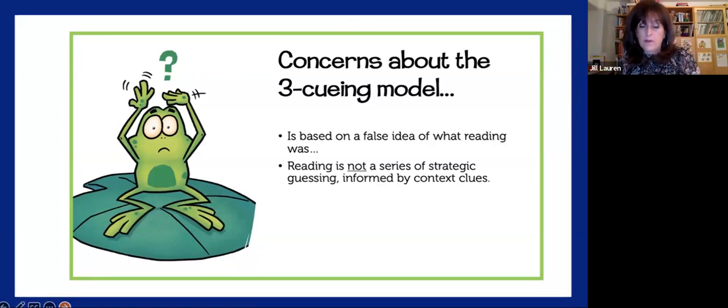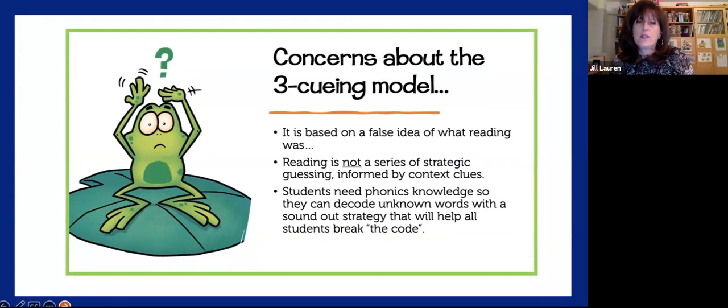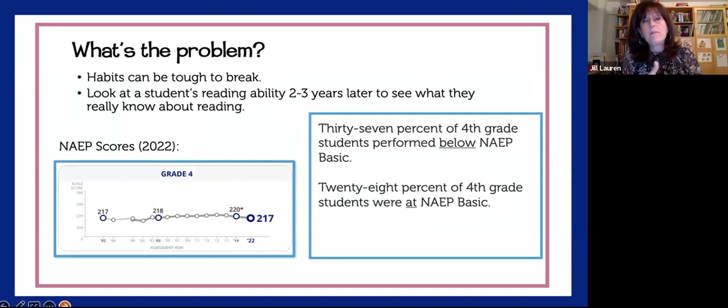The additional point is that students need phonics knowledge so they can decode unknown words with a sound out strategy that will help all students break the code. That's basically what phonics is doing. For any administrators who are tuning in because they're trying to learn about the science of reading and the role of phonics, we're going to show you what that means when it comes to decodable text. So I think this is really important.